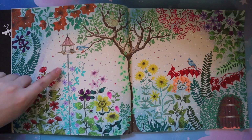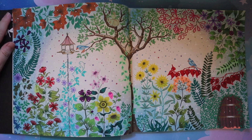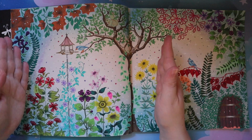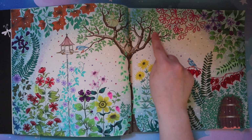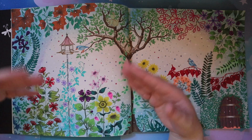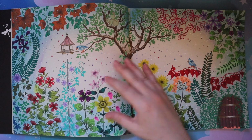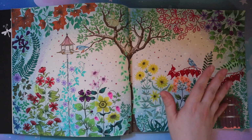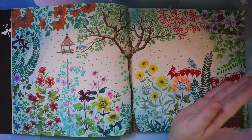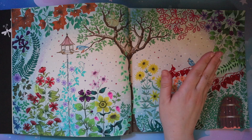But this took me 6 hours. It took me a while, because if you know Johanna Basford, you've got to really be in the zone, and she has all these little leaves. It depends on how much effort you want to put into the colouring page, but the shading and trying to work out the colours of the leaves and the birds takes a little while. So yeah, this took me 6 hours, which I'm not mad about. I had the best time.